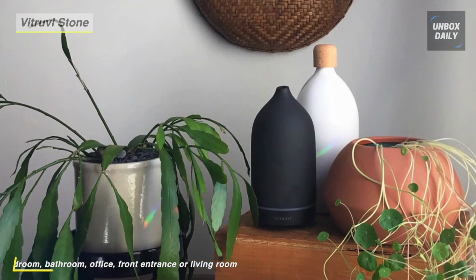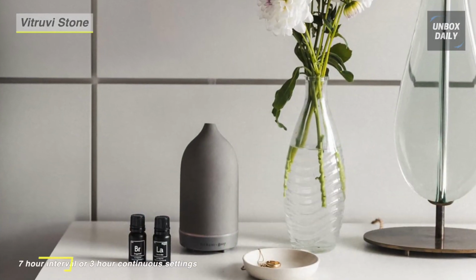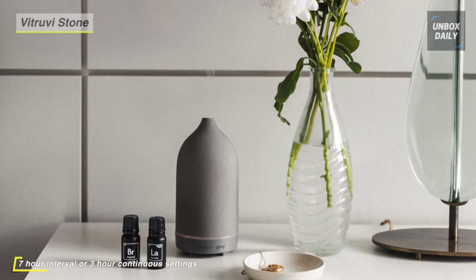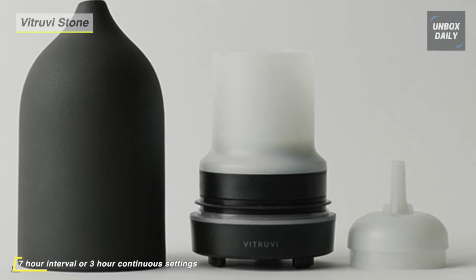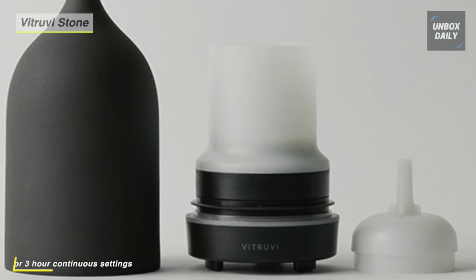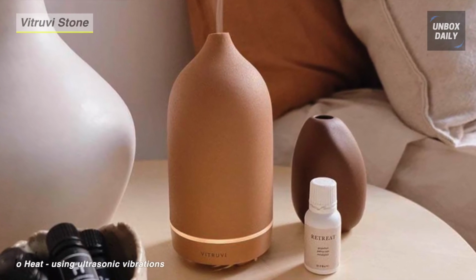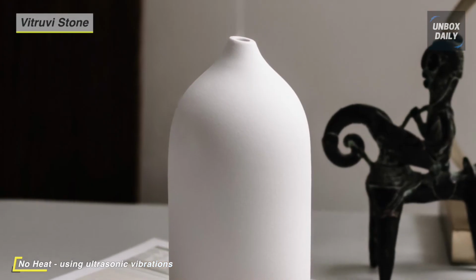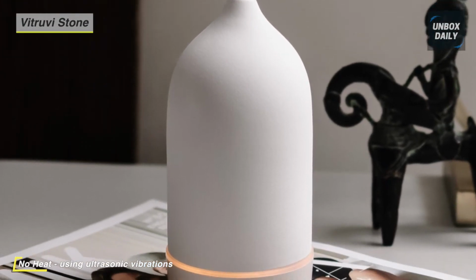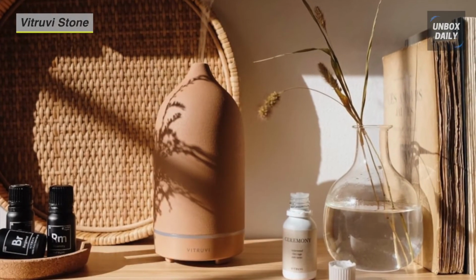You can choose between a 3-hour continuous setting or a 7.5-hour interval setting, depending on your needs. Also, it provides an optional warm colored light that can be used whether the machine is diffusing or not. Besides, it is made with a hand-milled ceramic cover and contains an easy-to-clean water basin made of BPA-free, high-grade plastic. Moreover, it has a 100 milliliter capacity and it uses 10 to 20 drops of essential oil to diffuse up to 540 square feet.